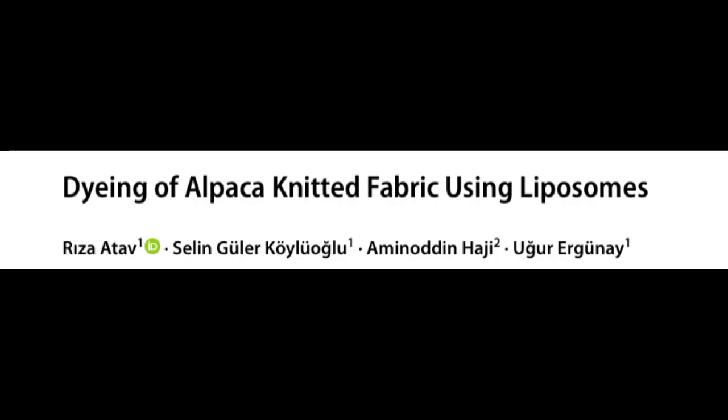So the study did test wash fastness, dry rubbing fastness, wet rubbing fastness, and also light fastness. They used standard ISO textile testing methods. And the results? The results were good news.